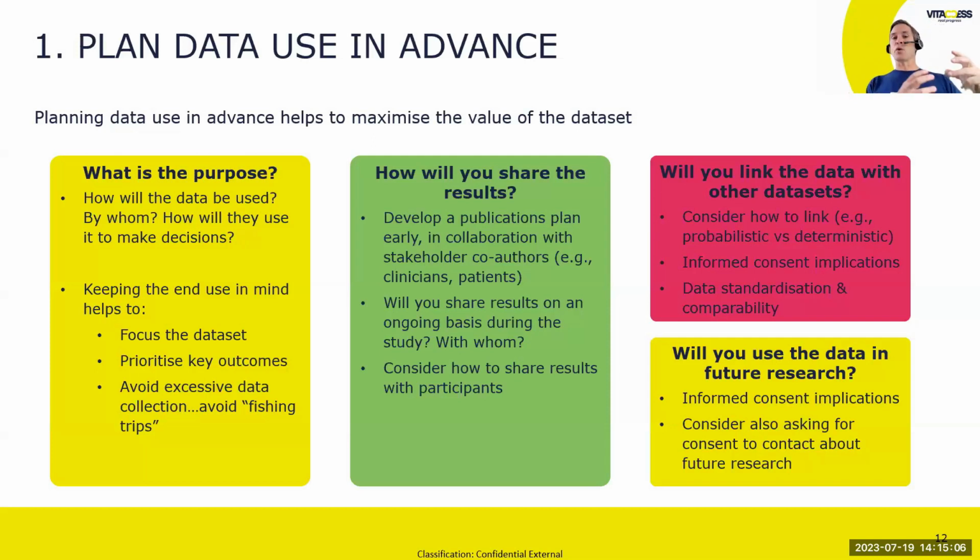So if you are generating data, it's only one type of data. There may be other data sets that are available. National data sets exist in many countries. So thinking about that at the design stage is really important. If you don't, you risk not being able to do it, either because the data set does not permit the type of linkage you might hope to do, or you may not have got informed consent for that linkage from your participants. And then, will you use the data in future research? Again, for that specific case, important to get informed consent from your participants if you're going to do that. Okay, going on to the next one.